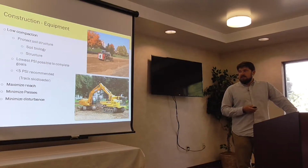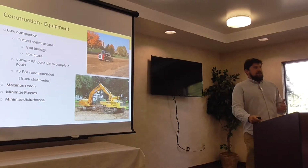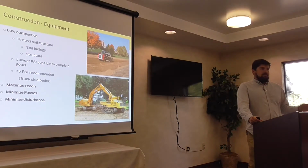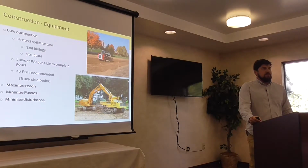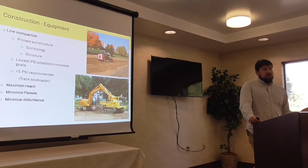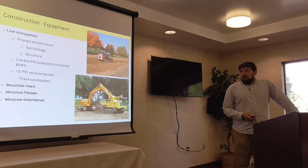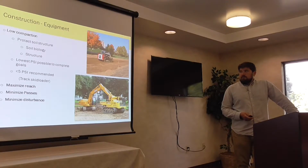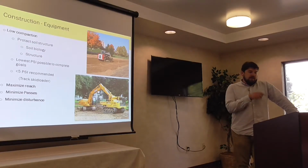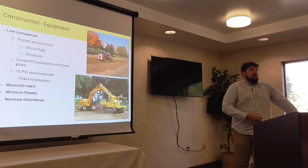Generally, less than 5 PSI, track skid loader, you're usually going to be able to run around most sites with that. Small BMPs, again, if you can stay out of them, stay out. You put a 500 square foot rain garden in, there's no reason the contractor should be horsing around in there. They could barely turn around in a 500 square foot rain garden with a track skid loader. So, communicate. And if you're not sure how to put it in, ask the person that designed it. If you're designing it and you're not sure what the construction sequence is going to be of your contractor, just touch base.